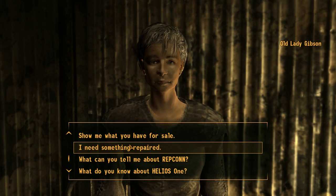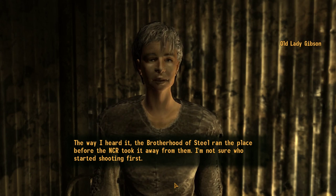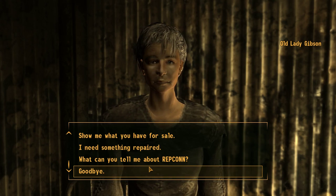What do you know about Helios 1? The way I heard it, the Brotherhood of Steel ran the place before the NCR took it away from them. I'm not sure who started shooting first. But when it was over, the Brotherhood, with all their fancy armor and weapons, was on the run. Nobody's heard from them since. Well, that's sad. I like the Brotherhood. I would like it if they could get along.